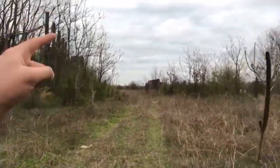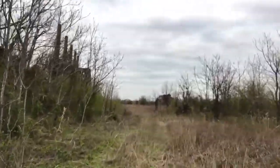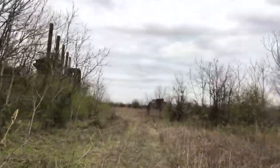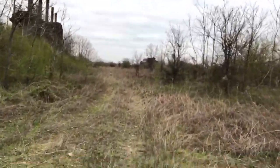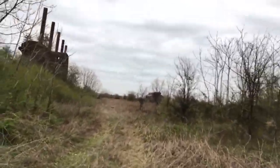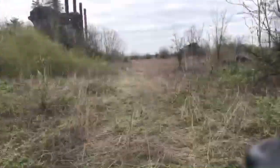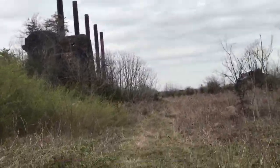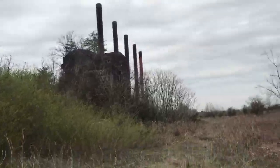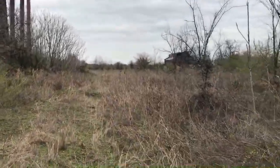Check out that building. That looks cool. That's gonna be the ender most likely, but that'll be an awesome sight. And I wonder how cars get back here. I feel like I have thorns in my shoe still. Man, I love these places. There's just so much mining history here.